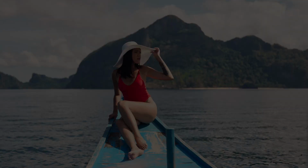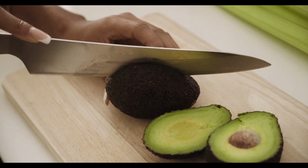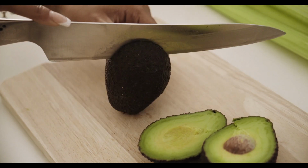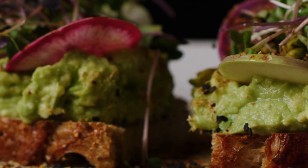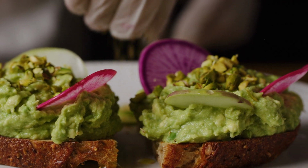Lastly, let's look at avocados. So avocados are considered to be a superfood nowadays. It has healthy fats, and they have good quantities of antioxidants. These antioxidants help you to recover from workouts. They also contain potassium, which is great for muscle growth. So avocados are a great inclusion in your diet.